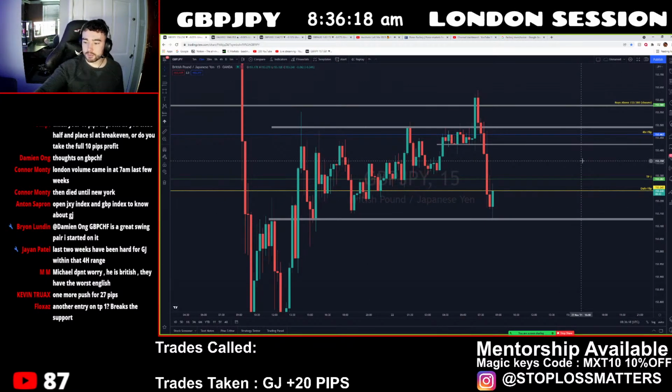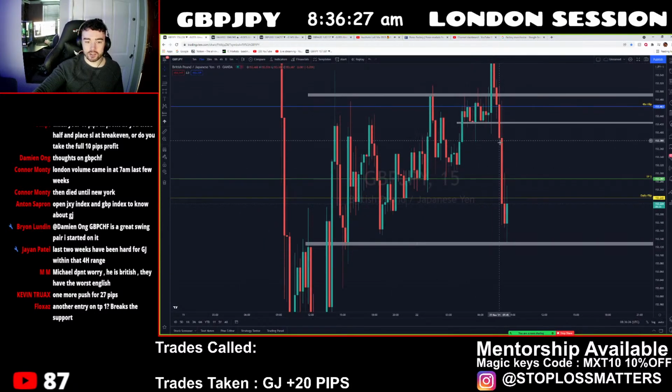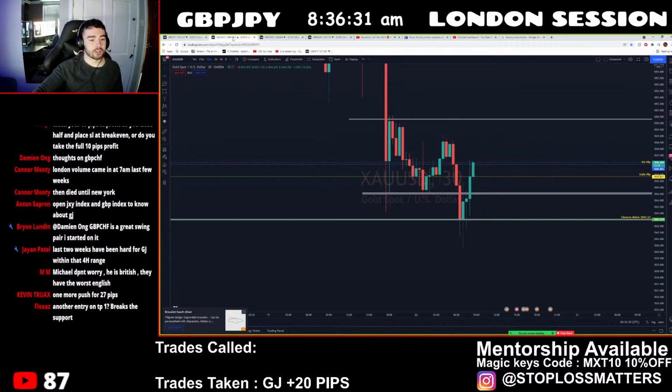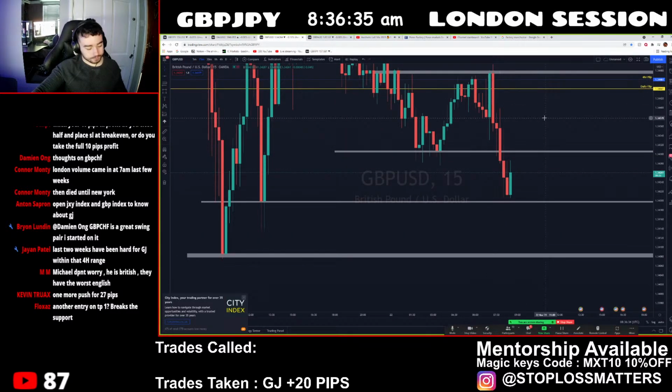Another entry on TP1 breaks the support. I wouldn't really be taking entries here because they're so in the zone. I like getting in at the highs of the zone because it's a lot easier to take trades. This is done now, GJ. I won't be looking for any more trades in GJ this morning. It's already done the move over here.